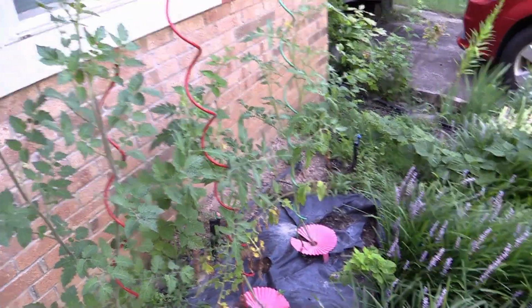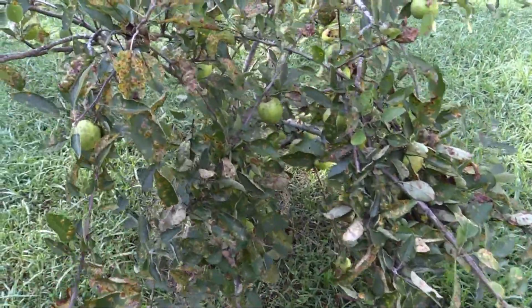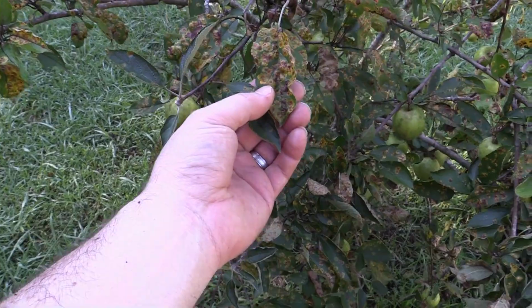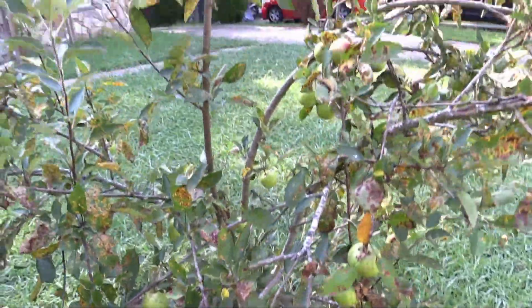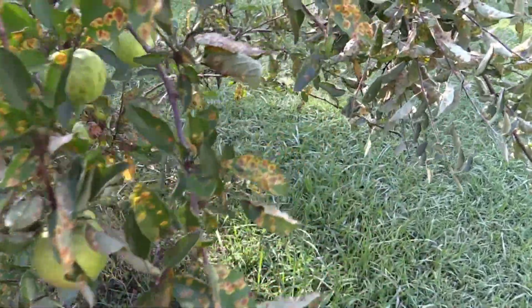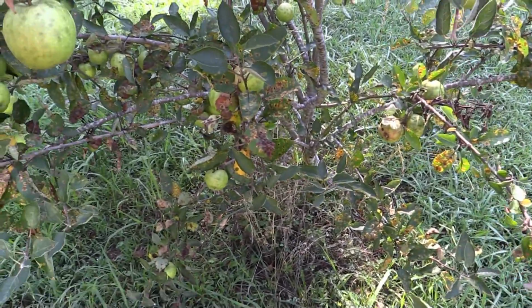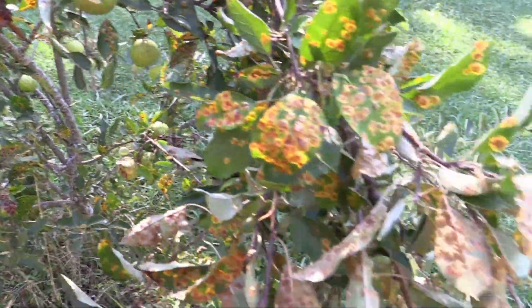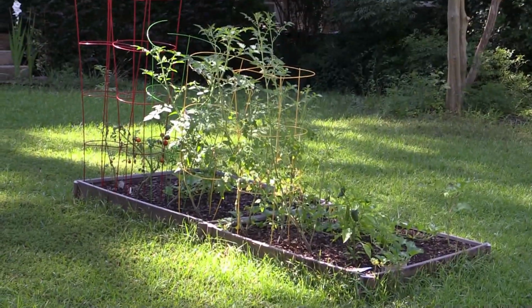For example, let me walk down the street real quick. So I have a neighbor here who planted an apple tree. And we've had a lot of rain, and unfortunately his apples got blight. But as hopefully you can see, there are a lot of apples on this little tree. So if it wasn't for this blight that he got, there's lots of apples. So it would have been a good harvest. Unfortunately, it is ruined.